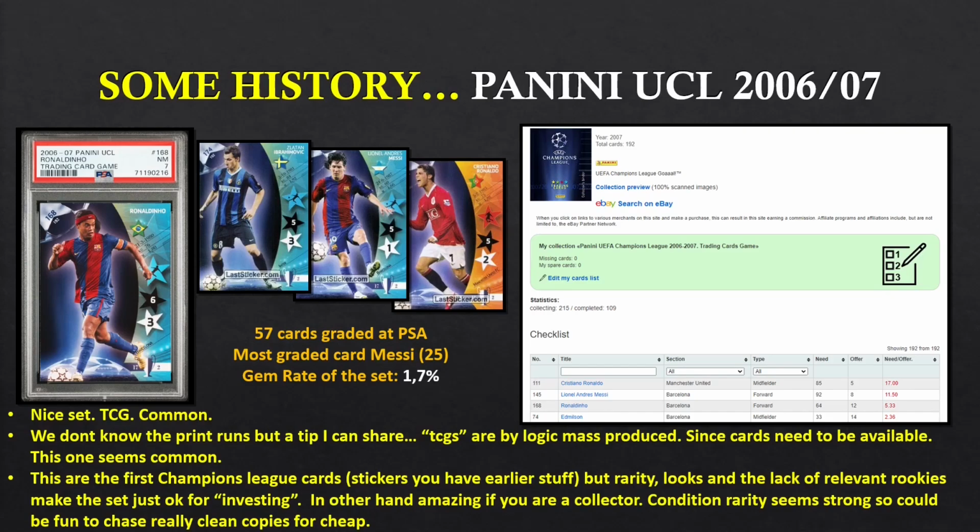These are the first Champions League cards. Stickers, you have earlier stuff, but the bad part is rarity, looks, and the lack of relevant rookies on the set make the set just okay for investing. Investing is always a relative term, as you guys know. Being a collector, in my perspective, is a win-win situation, but if you want to invest, I think this set is okay at best. On the other hand, I think it's an amazing set if you are a collector.